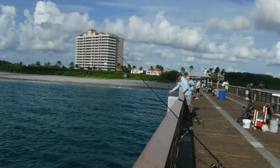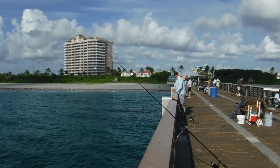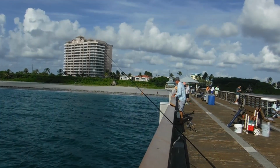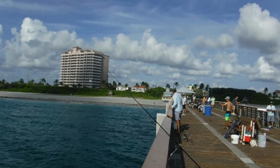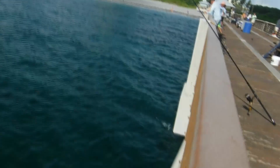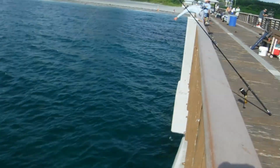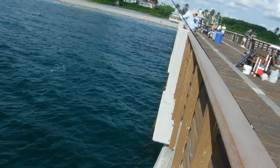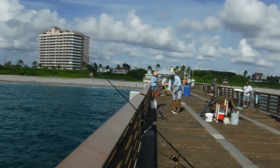Wow. Amazing. She got a little blue runner. Check it out. Now, this young lady here caught herself a real nice blue runner. If you get a blue runner the right size, oh, that can be perfect bait for a monster snook. If you can get a good size blue runner.